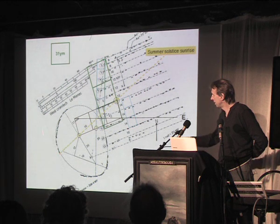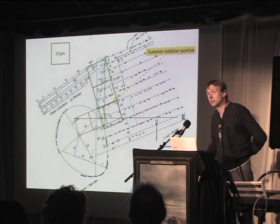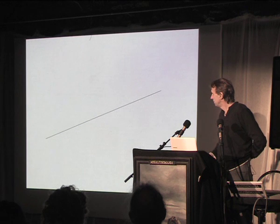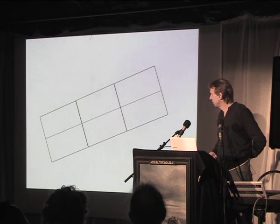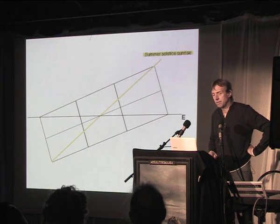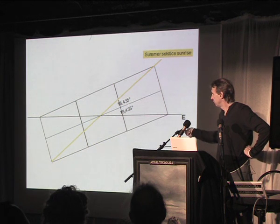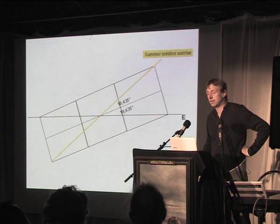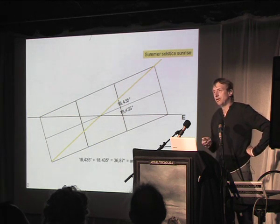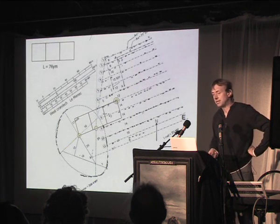It goes through the center and positions the end of this arc here, and it's the angle of a 3, 4, 5 triangle, so it points to summer solstice sunrise. Just to see the geometry of that, if you take a triple square which is inclined and you draw the two diagonals, you get twice that degree, which is the 3, 4, 5 triangle angle, twice that. So this is very interesting and unknown geometry taking place here.